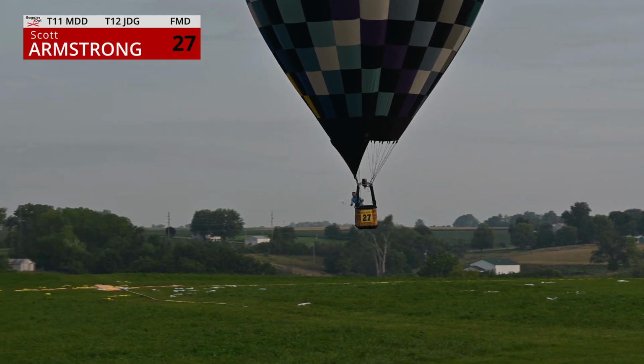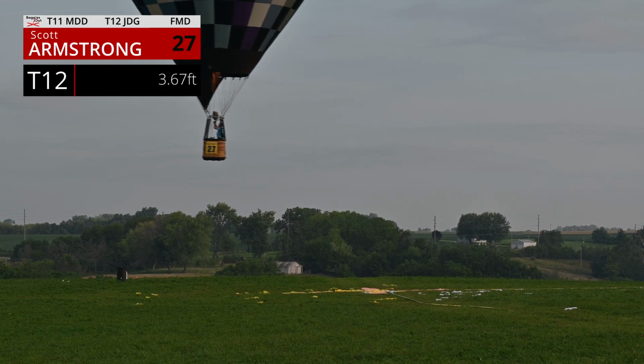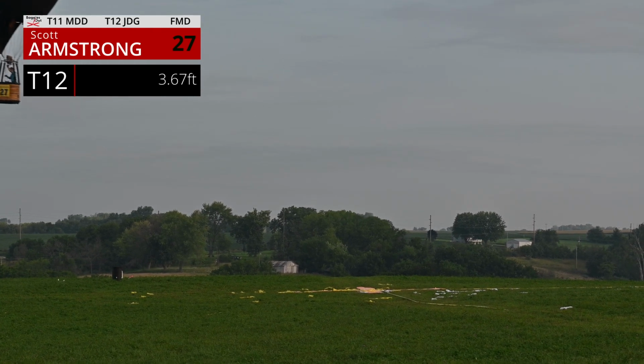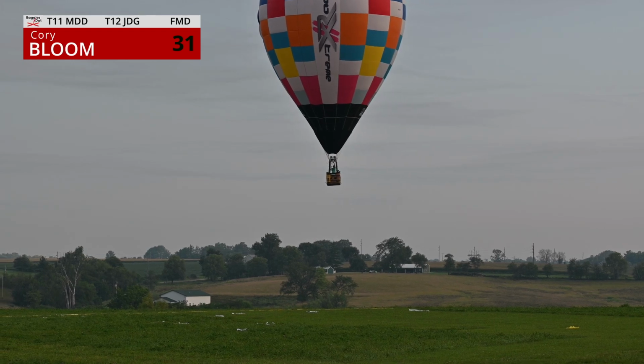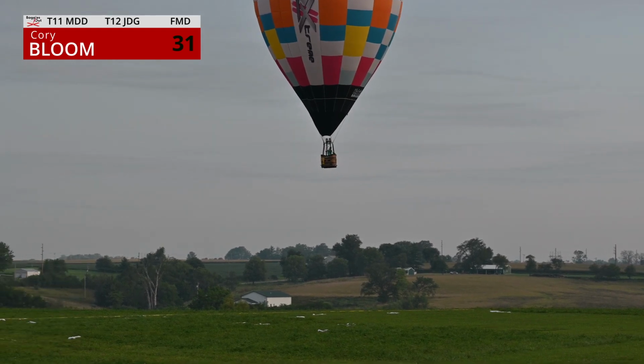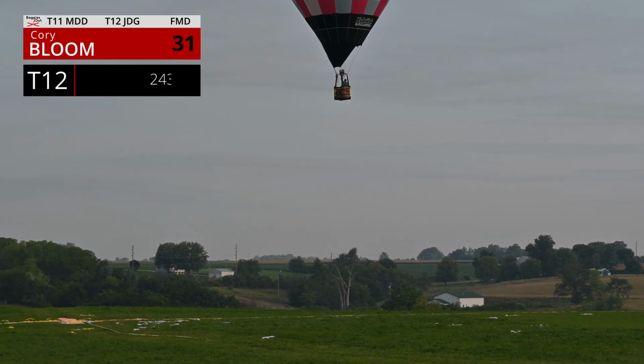Here's Scott Armstrong, banner 27. First baggie out right there in the tip. Oh, great score, Scott. 3.67 feet for Scott Armstrong. Corey Bloom approaching the target now. You can hear that wind coming through our speakers, starting to pick up right here.